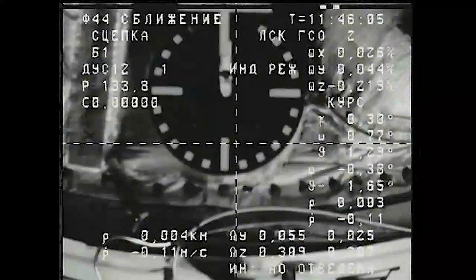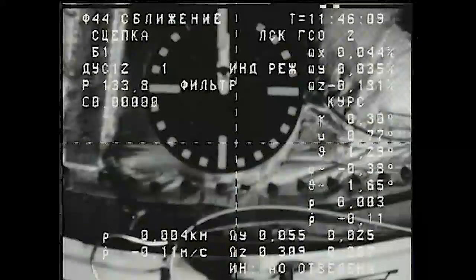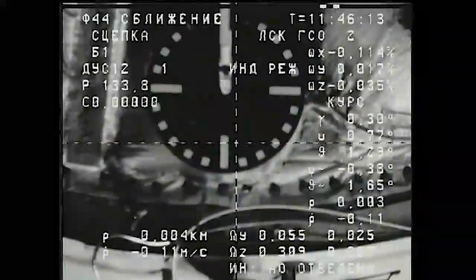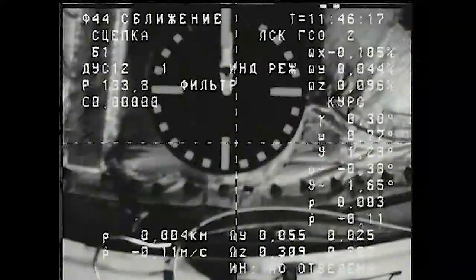Now we'll stand by for the relative motion between the vehicle and the station to slow down before the docking probe is retracted on the Progress to enable hooks to close to form a hard mate between the Progress and the International Space Station. After the retraction, please stand by and move over to page 27. Copy.